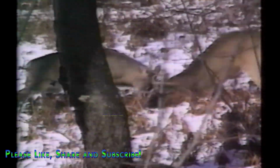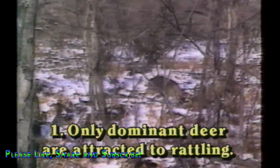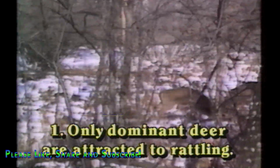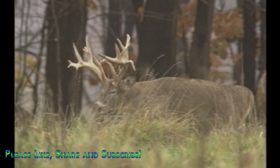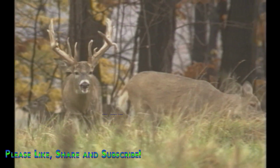Amazing footage, isn't it? Well, now I'm going to tell you 3 very important things if you're going to try rattling. Now, first, you have to realize you're imitating the fight of 2 big, dominant bucks, and the only deer that will come to investigate is another buck that considers himself to be a dominant breeding buck. Smaller bucks and does will run when they hear antlers clashing because they don't want anything to do with a fight, and rattling will scare them off. That big breeding buck will come in, though, looking for the doe he thinks is standing and watching the fight. So, don't rattle unless you're hunting for big bucks only.